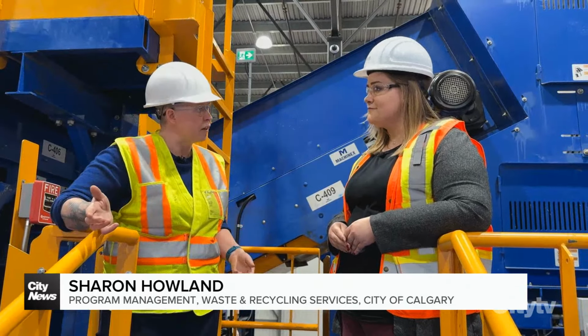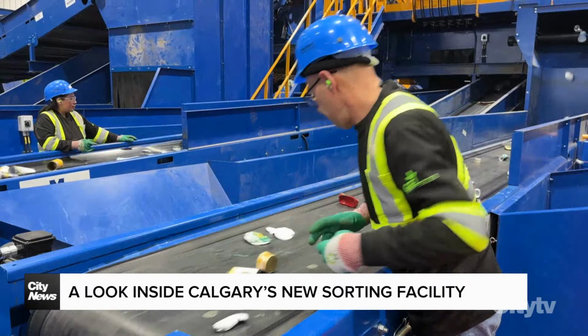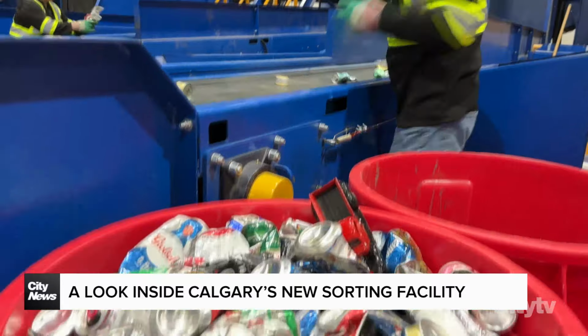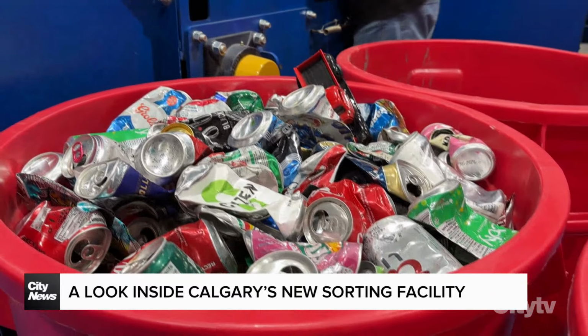So you can see we're pulling off tin cans. We want the deposit for that as well. So that will actually work. We'll be taking that to a bottle depot partner to return for refund. And then that refund goes back into the facility, or?